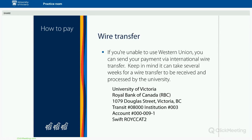Lastly, if you're unable to use Western Union, you can send payment via international wire transfer. Keep in mind that this can take several weeks for the wire transfer to be received and processed by the university, so with course registration right around the corner, it's highly encouraged that you use Western Union.